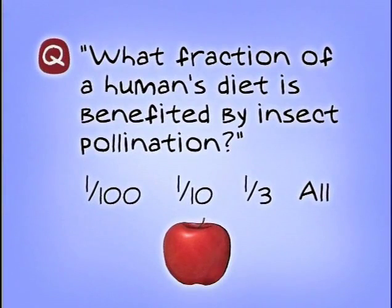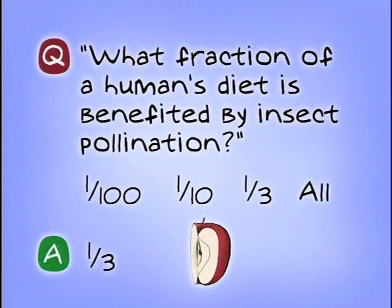What fraction of the human diet is benefited by insect pollination? 1/100, 1/10, 1/3, or all of it? The answer? Every third bite of food you eat is benefited by insect pollination. So the answer is 1/3.